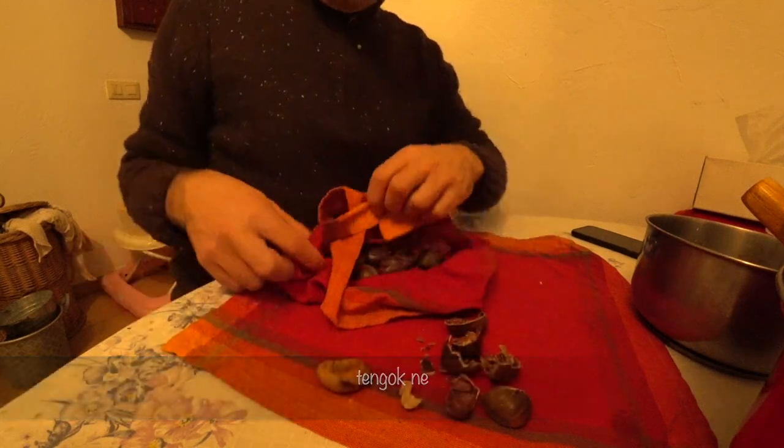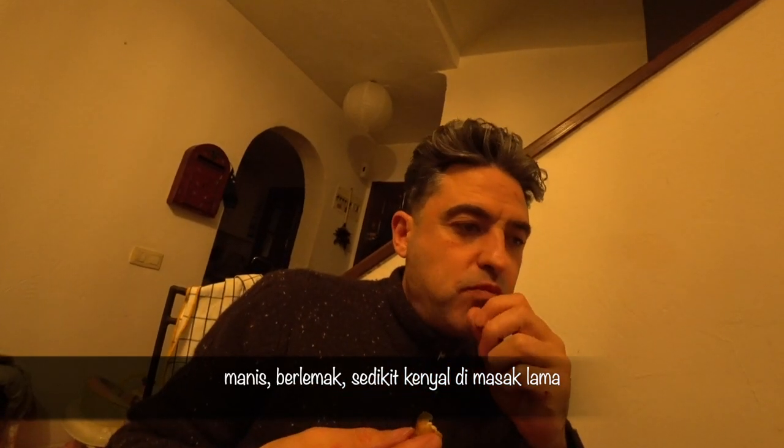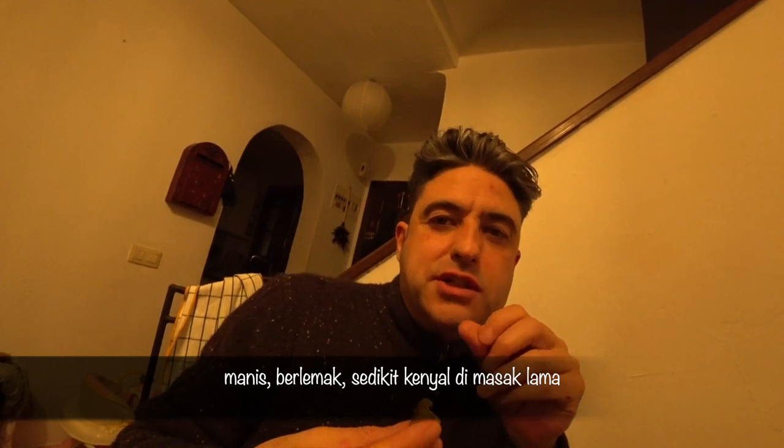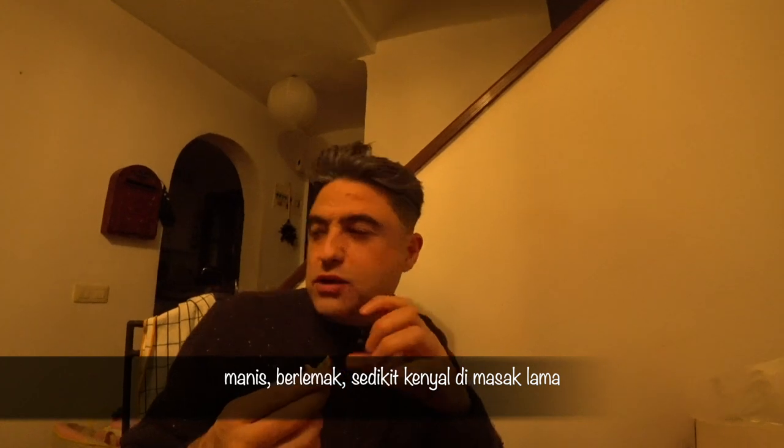Look at this. Gently sweet, a slightly floury kind of texture, and a bit chewy from being cooked.